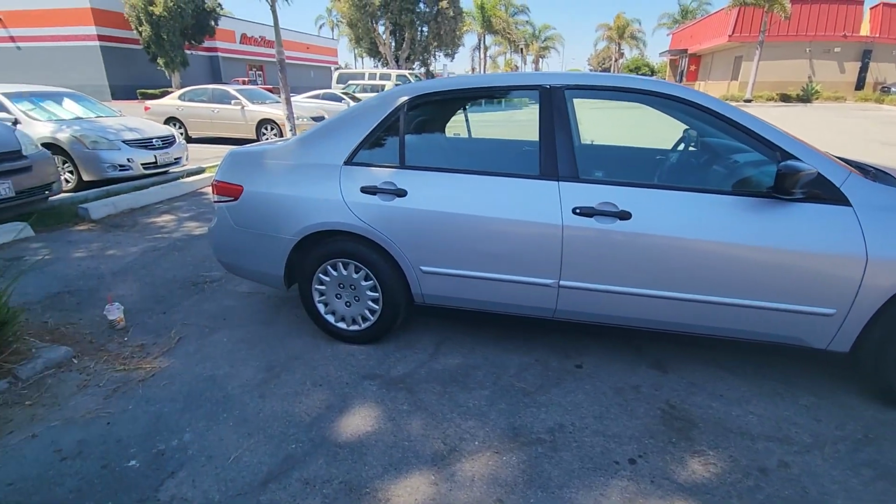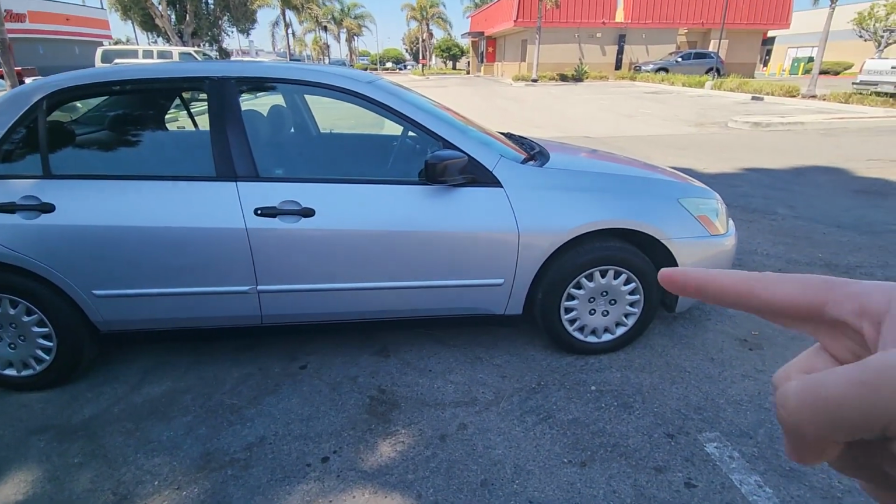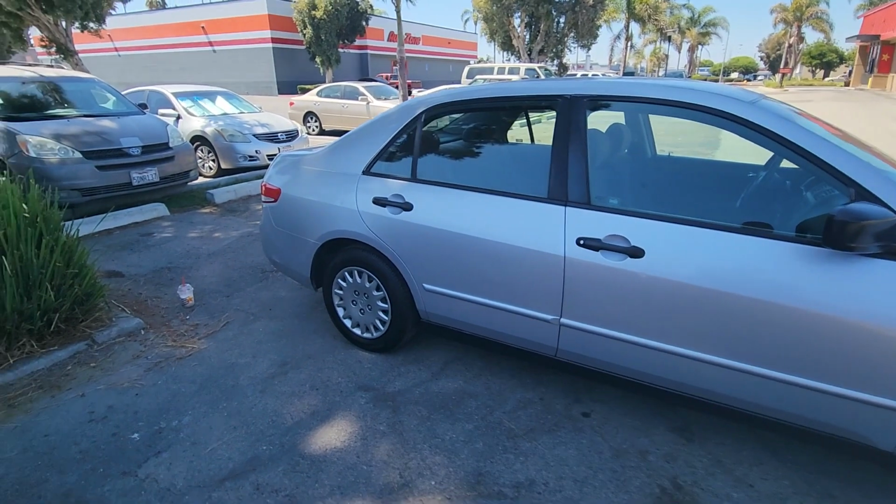It'd be a real shame to see somebody think they have oil consumption and trade one of these cars in for peanuts. So that's about it.